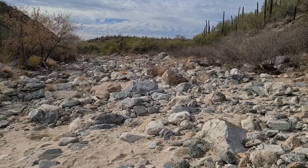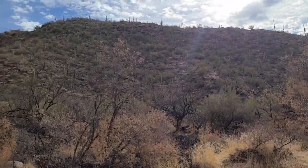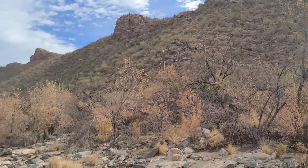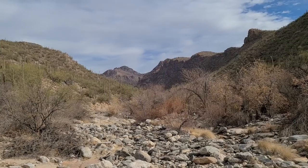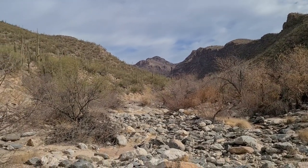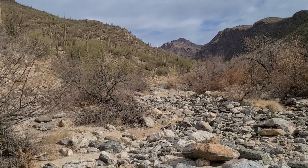Anyway, just wanted to show you this dry riverbed. I'll flip the camera around. And then this is the other way. That's looking up the canyon. We already started walking into the canyon, and all the way down there is the canyon we're going to be going through. So, all right, I'll pick it up later.